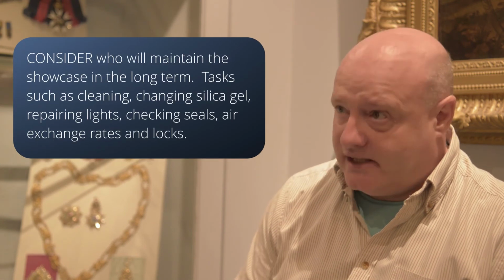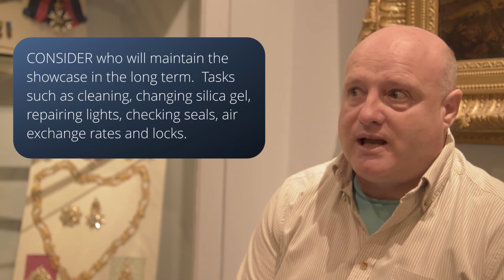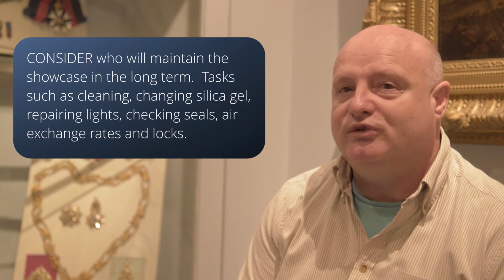If you do have silica gel or absorbents in the showcase, how are you going to change those if you need to change them? Again, is there a separate access? All showcases age, and probably after maybe something like 10 years, you'll need to get the seals changed. It's quite useful once a year to maybe clean the surfaces to get rid of dust. And the other activity that you're probably going to have to do is, if you've got voids underneath or around the showcase, you need to be able to get access to those to clean them, else you'll get dust build up, you'll get problems with pests, you perhaps get problems with mould.